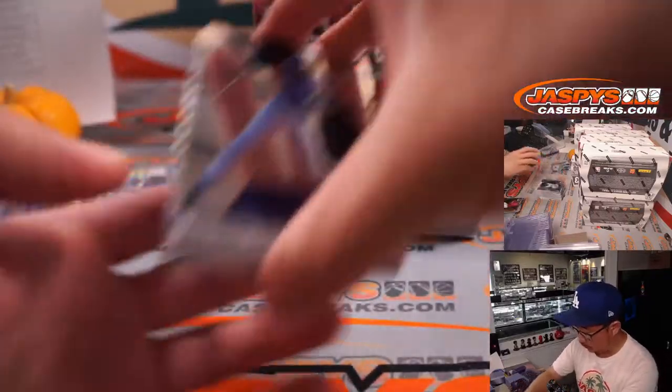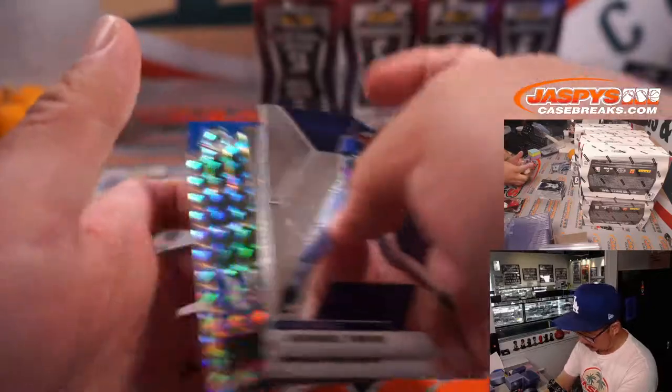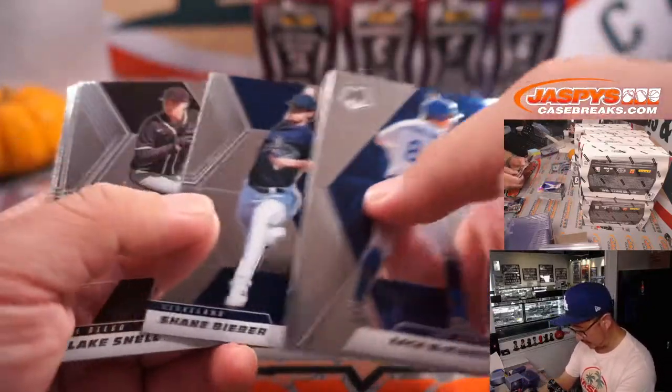It's time for Dodger baseball. That's what Vin Scully would say. I don't know if you heard in the background.